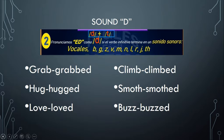Okay? For example, here we have the word grab. It sounds grabbed, not grab-ed. It's incorrect. Grabbed. Hug, hugged. Love, loved. Climb, climbed. Smooth, smoothed. Boost, boosted. As you remember, you have to pronounce just like the D, okay? You have to try to memorize all these letters before the ED, in order to pronounce it in the correct form.